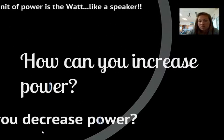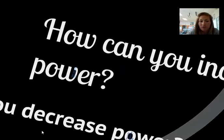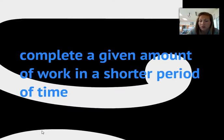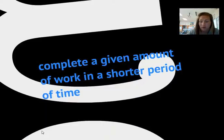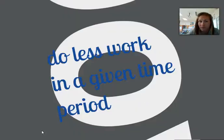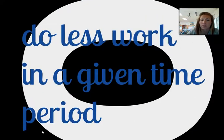Now, how can you increase power? You can increase power by decreasing the amount of time that you do a given amount of work. And vice versa, if you wanted to decrease power, you would do less work in a given amount of time. So you've got to remember that work has to stay constant. It has to be the same amount of work. You're just adjusting how much time it takes you to do it.